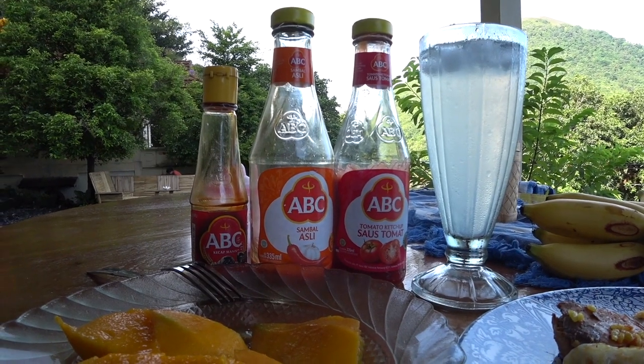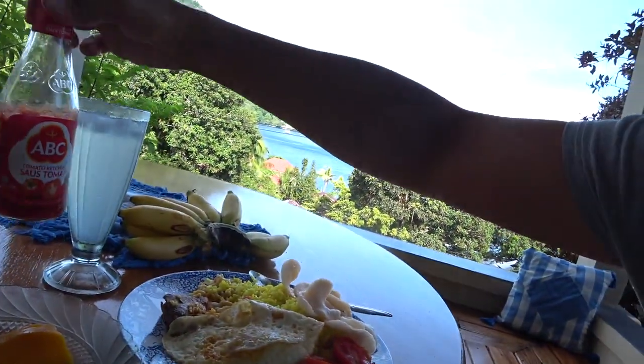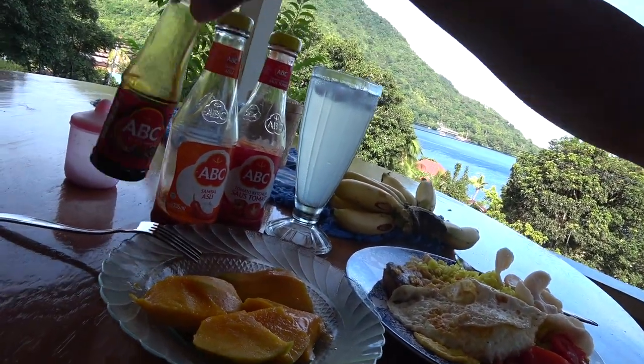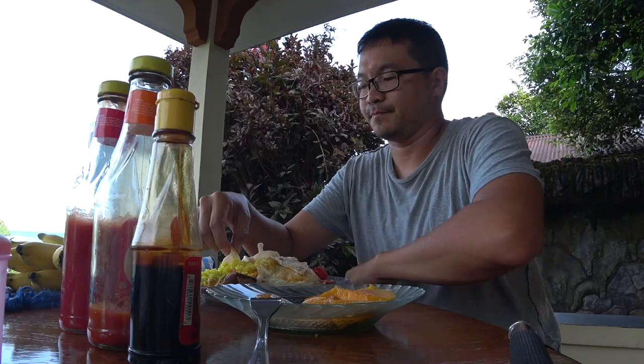ABC must be the common or popular condiment maker here in Indonesia. So we have ketchup from ABC. We also have sambal. So from the picture, you can see that it's chili and garlic. And of course, we have kecap manis or sweet dark sauce. Let's eat! Why aren't people making more of these jams?